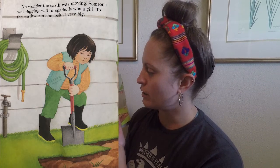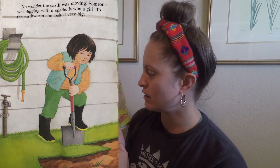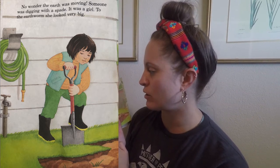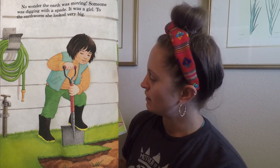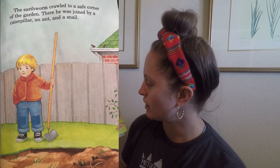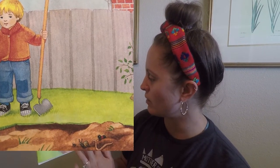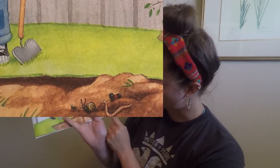No wonder the earth was moving. Someone was digging with a spade. It was a girl. To the earthworm, she looked very big. The earthworm crawled to a safe corner of the garden. There, he was joined by a caterpillar, an ant, and a snail. Can you see our friends here?